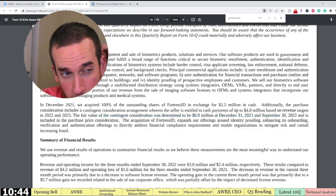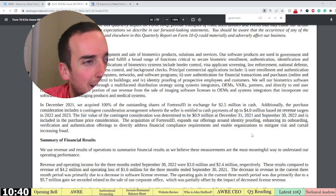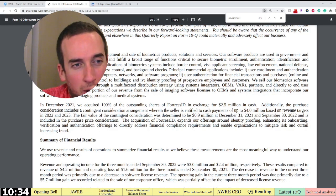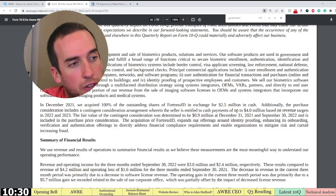The acquisition of Fortress ID expands our offerings around identity proofing, enhancing our onboarding, verification, and authentication offerings to directly address financial compliance requirements and enable organizations to mitigate risk and curtail increasing fraud.